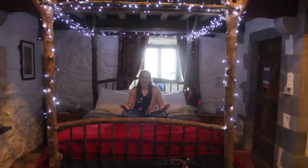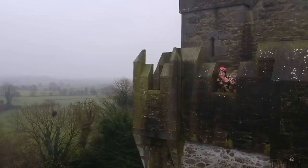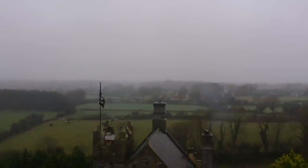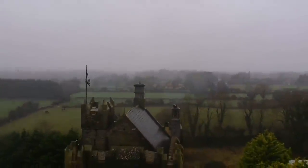We're in a place called Cahir Castle and we've just spent the night in the castle. Cahir Castle is located in Craughwell, County Galway, about a 5 minute drive from the village.